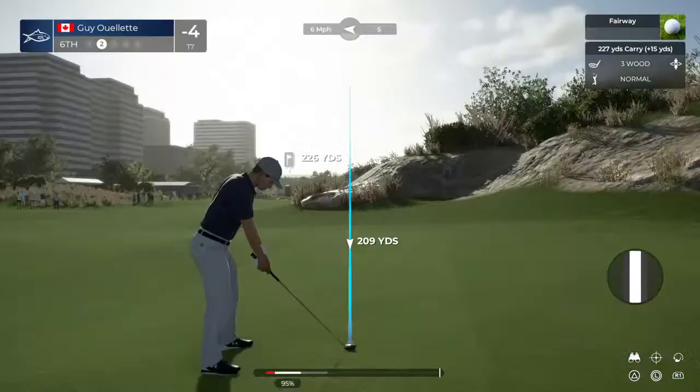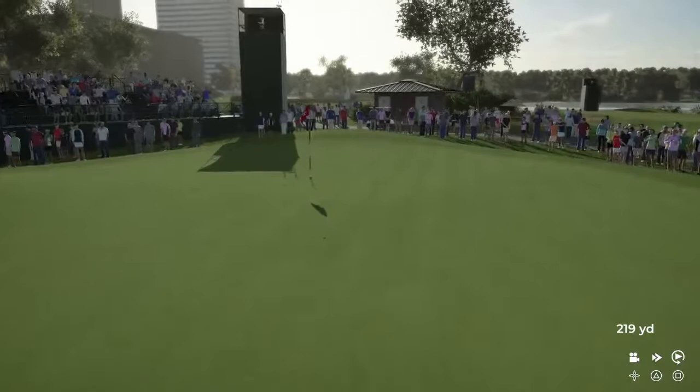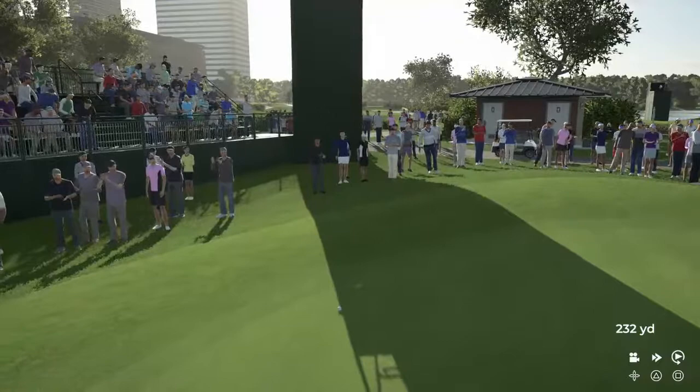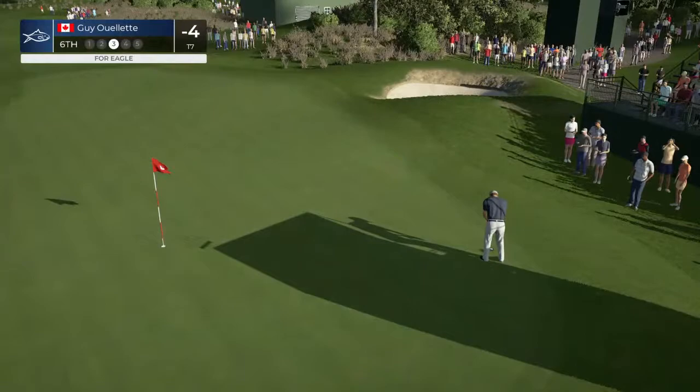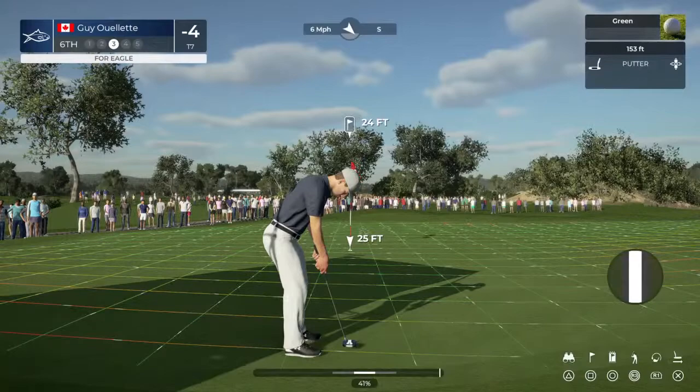Going with a 3-wood here. That's some good golf right there. All right, John, how's this putt looking? Well, it looks like it's about 24 feet to the cup from here.